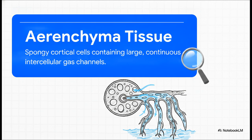If you take a cross-section of a root, just beneath the outer layer, you'll see the bulk of it is made of these thin-walled, spongy cells around large circular cavities. These channels serve as internal ventilation tunnels. Think of it like natural plumbing. It's literally a low-resistance airway that transports the oxygen gathered by the lenticels all the way down to the submerged root tips. It's a wildly impressive piece of biological engineering.